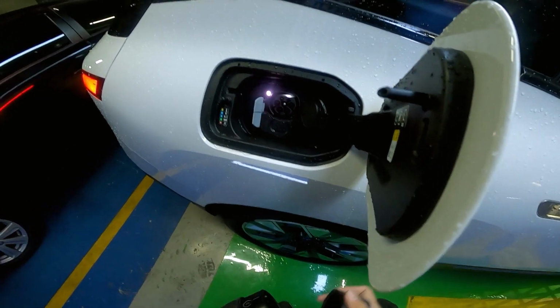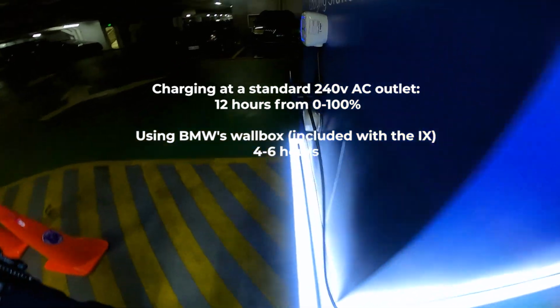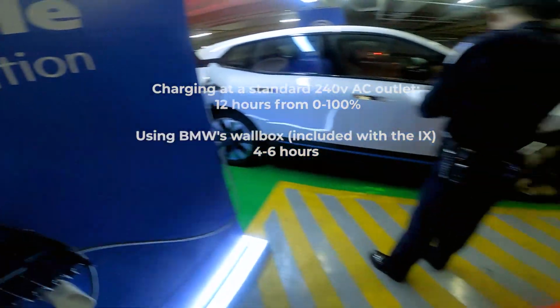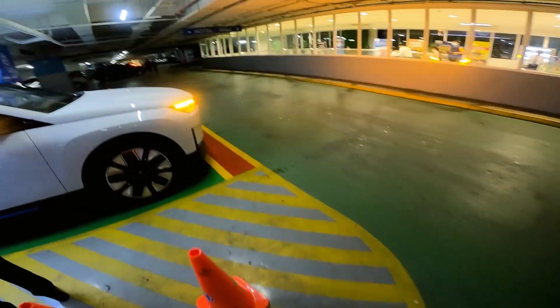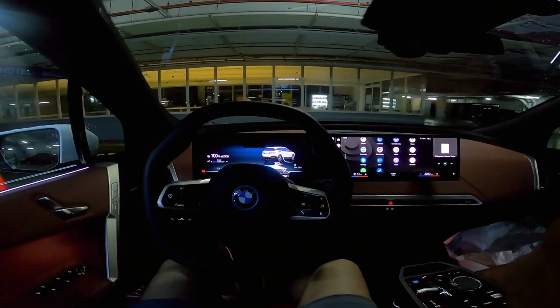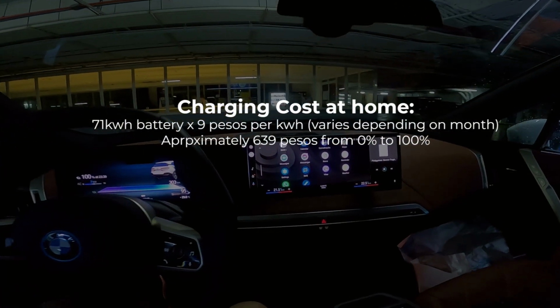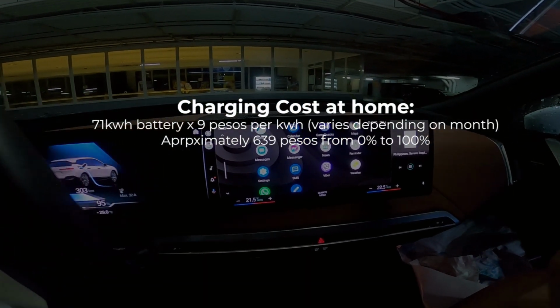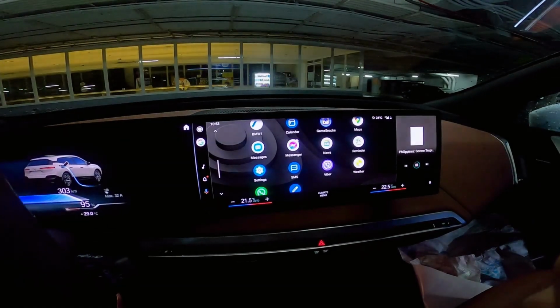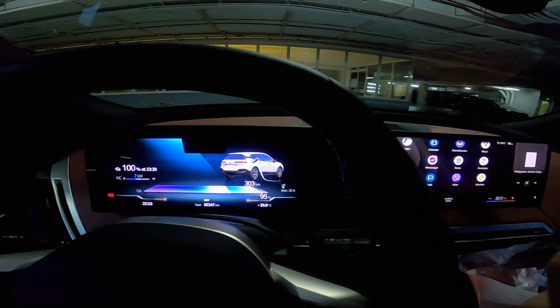You can also charge the car at home by plugging it to a wall outlet. Using a 240 volt outlet at home, charge time is 12 hours from 0 to 100%. Now as for the cost, the car has a 72 kilowatt-hour battery. Multiply that to 9 pesos per kilowatt hour, and you get under 700 pesos for a full charge, which is not bad for 320 kilometers of range.